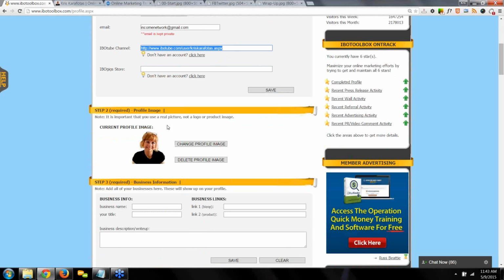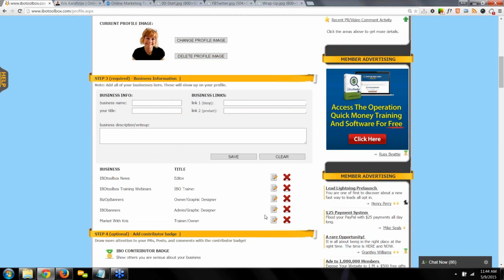Go to your picture. You want to use a real picture of you, not a logo or product image. Plenty of opportunity to do that here on the platform. So use a real picture of you. Just think of IBOtoolbox as your online meeting room where we all meet in person. It's really very similar. So we want to see a real picture of you, not a picture of a logo or product. Click on Change Profile Image, select one from your computer and upload it.